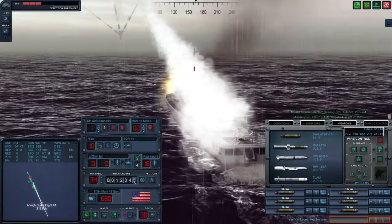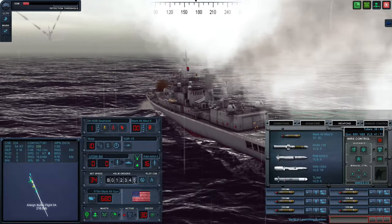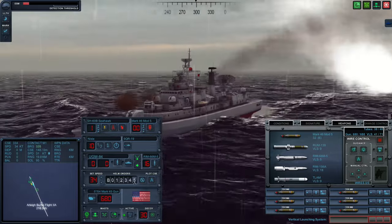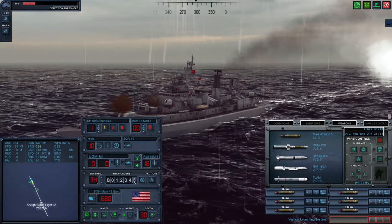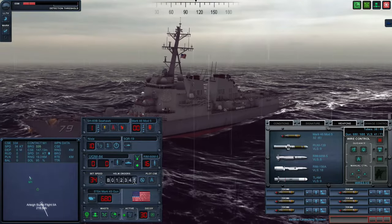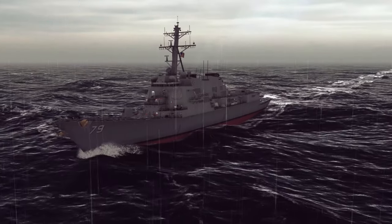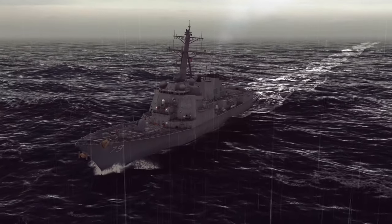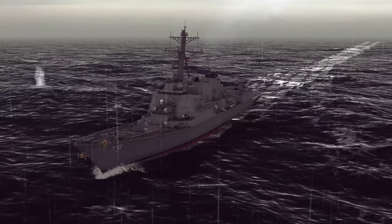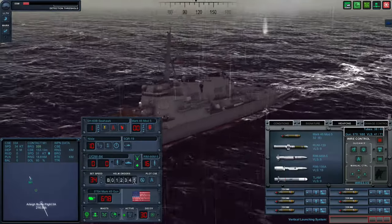He's starting to engage with his main guns now. He's launching chaff. One of ours coming in close. Not close enough, unfortunately. We are 19.3 clicks out. Can we engage with our main gun? Yes, we can. Let's start that. His shot starting to land close by. All right. Now we're firing.